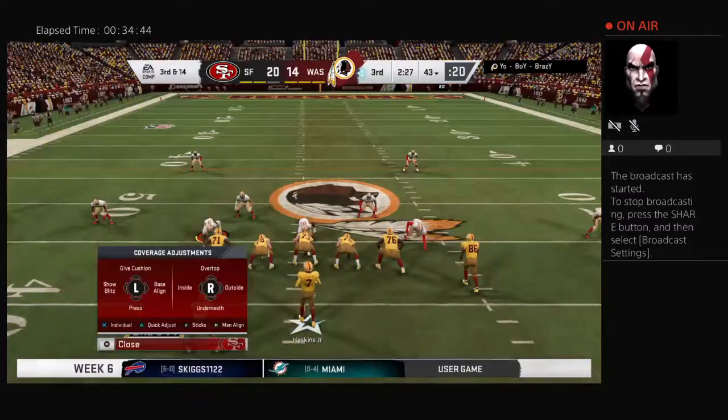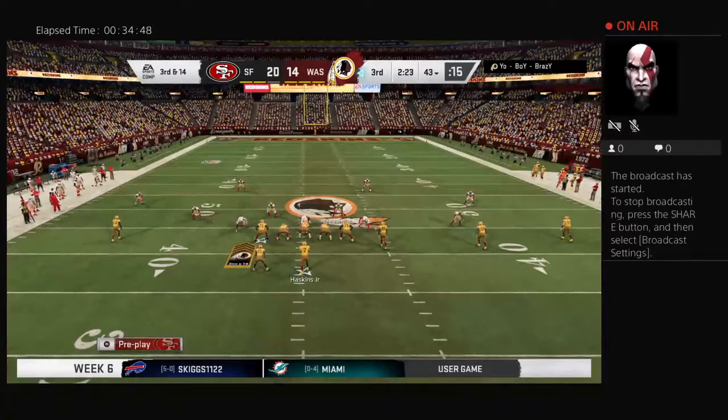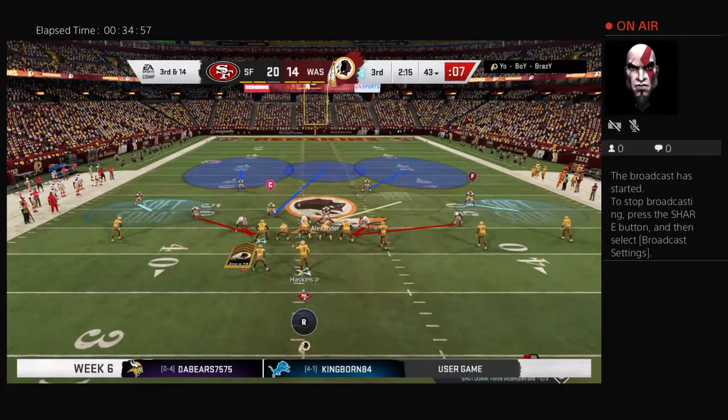On the set. Mike. 54's Mike. Check. Watch 54. Watch 54. You got to get the ball. D, get the ball right here. Let's go. Mike's 54. All day, just like that.